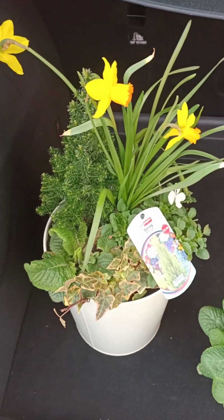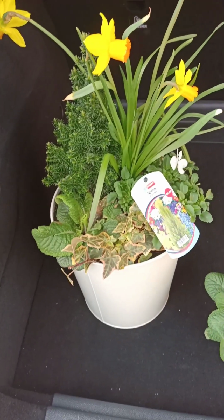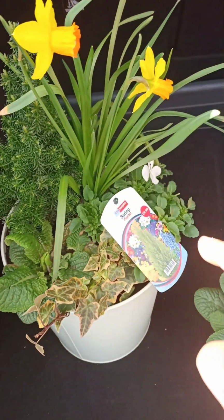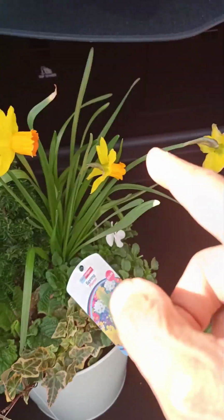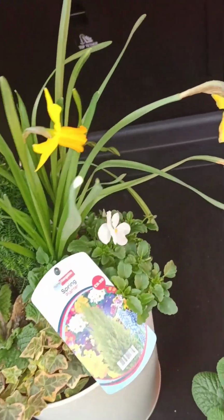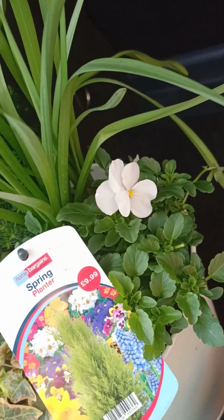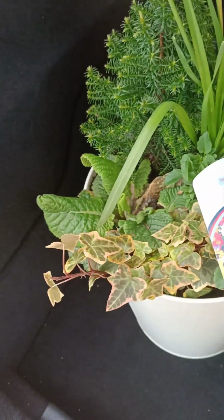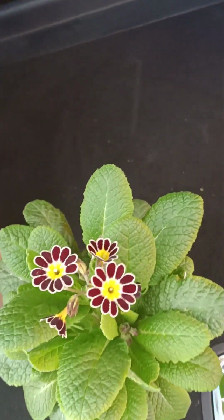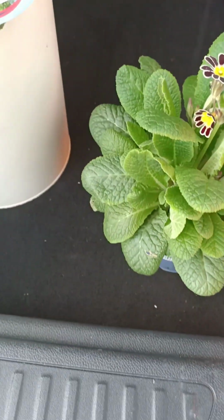Okay, so just to show you the pots that I bought, this is called a spring planter. It has four or five different kinds of plants in it, including some daffodils that look really beautiful, or maybe they are narcissus flowers. There is also a white flower there that I can't identify, and some colorful leaf flowers as well.